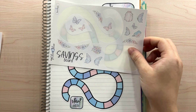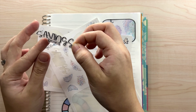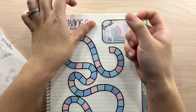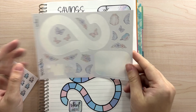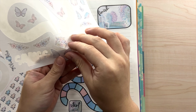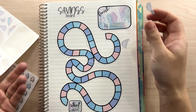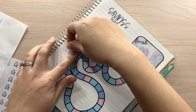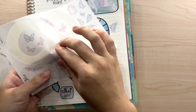So savings board, I do want to just put this little script down for a little savings. Oh my gosh, okay. Let's see, we have a bunch of deco on this sheet. Maybe I'll use some of them, like these butterflies. I am going to actually be setting this up with you guys in my 2024 planner and talking about it with you guys too. I just wanted to set this up kind of like an idea so you guys see what it looks like.